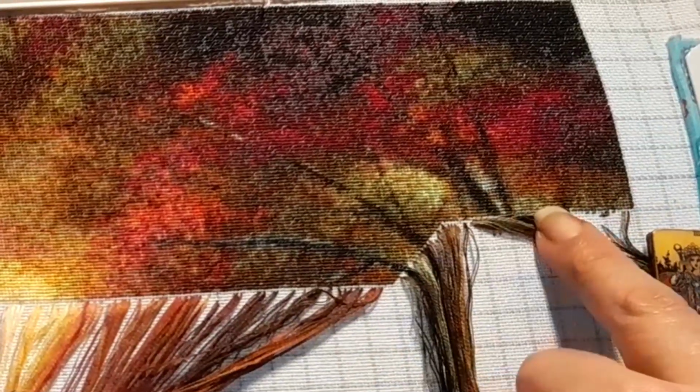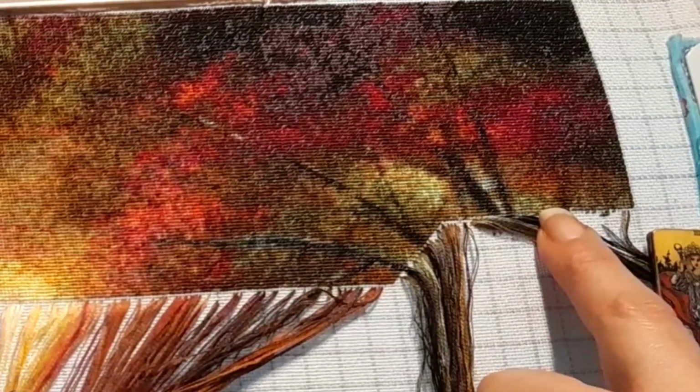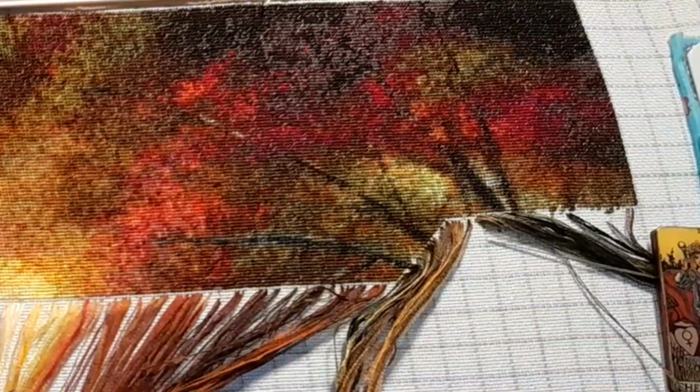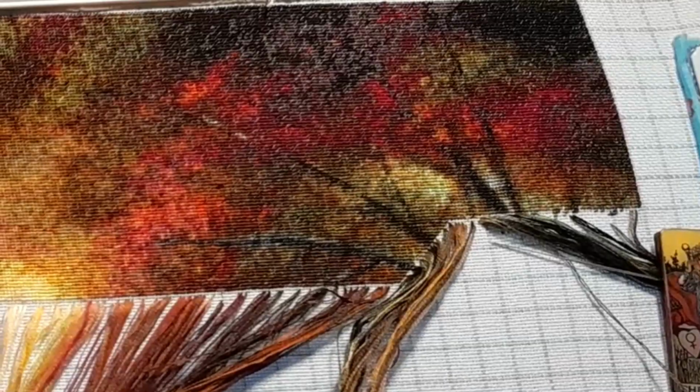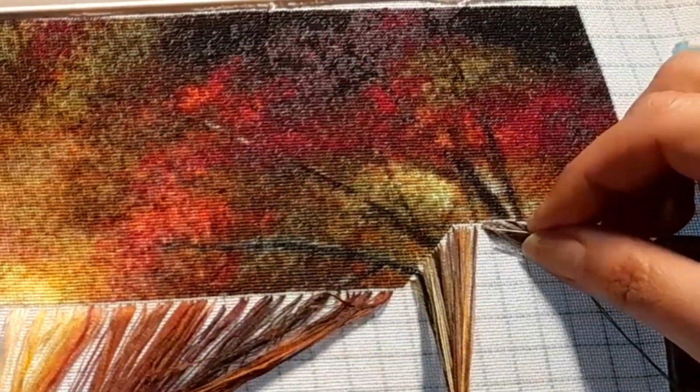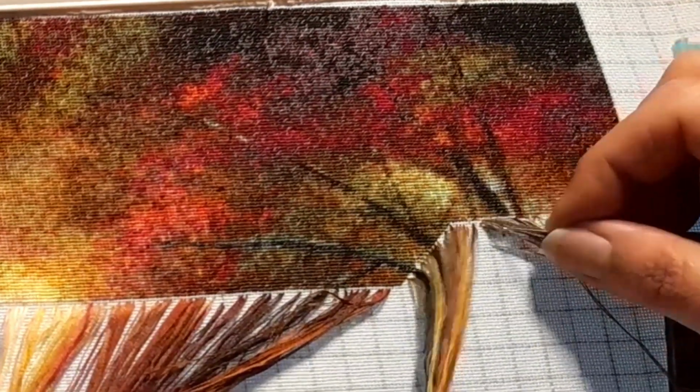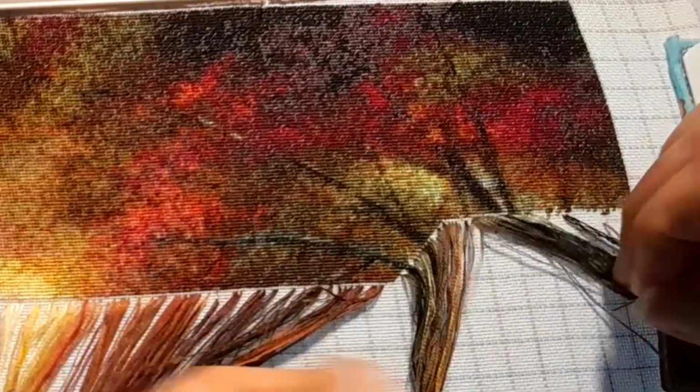Okay, I need to park thread down here somewhere, which is so much easier when you've got the easy guide. So much easier. Yeah, one more thread here.